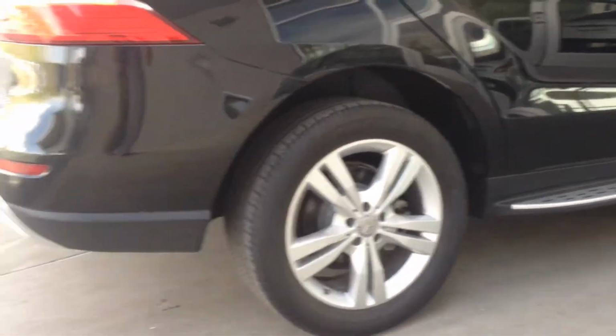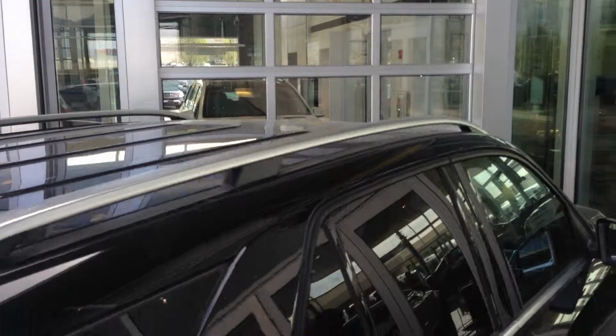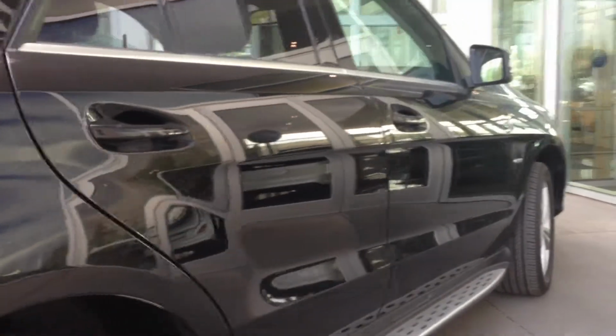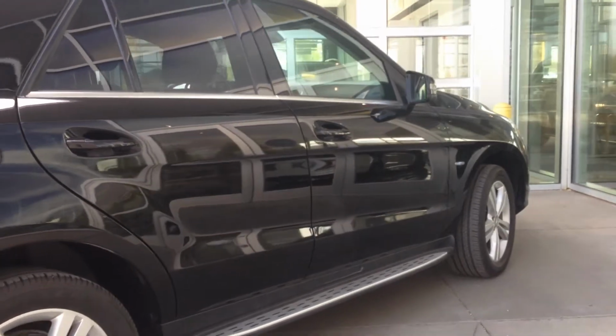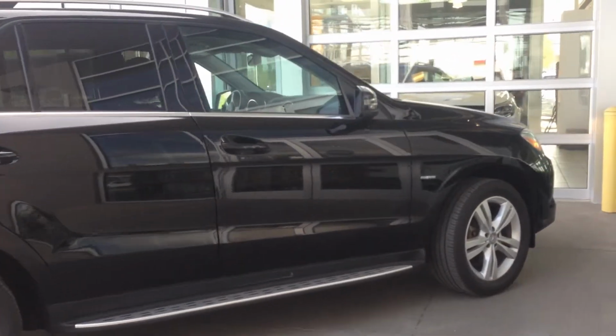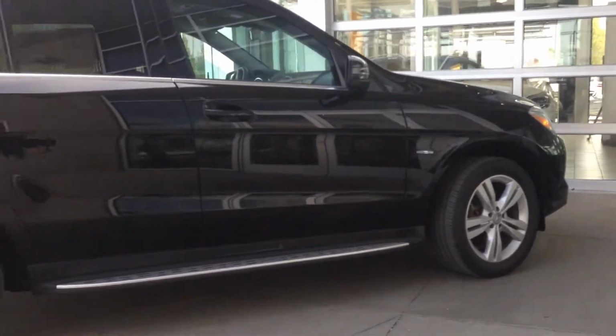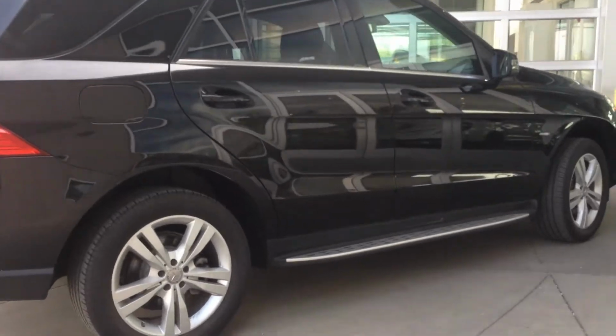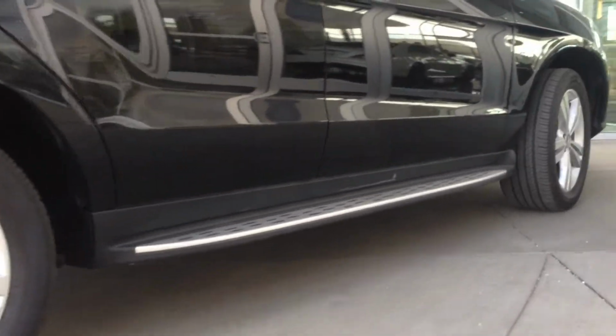Got a nice alloy wheel, of course dressed up in black. Roof rails ready to go. 2012 was the introduction of a brand new body style. We've got significant changes on the exterior as well as the interior of the vehicle in 2012. Note here we've got the optional step side here.